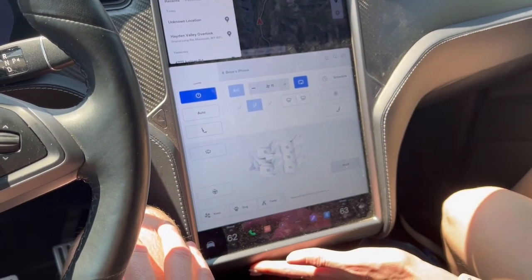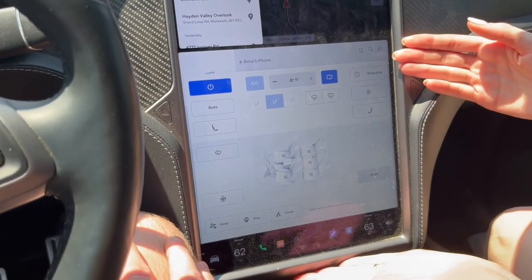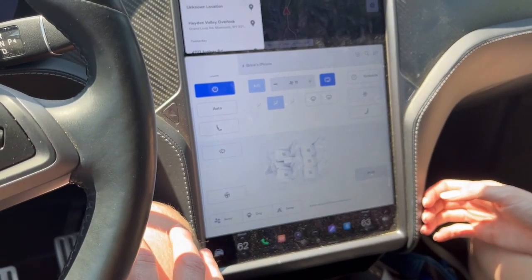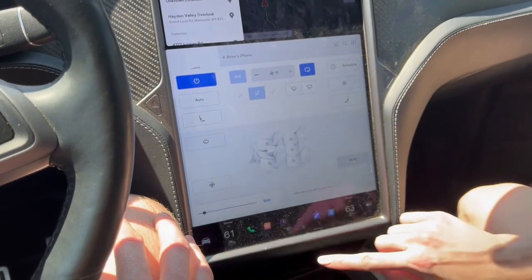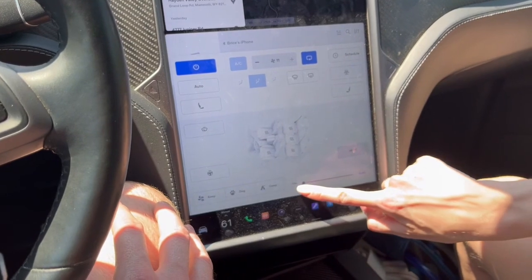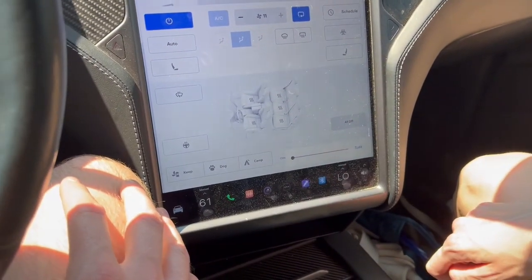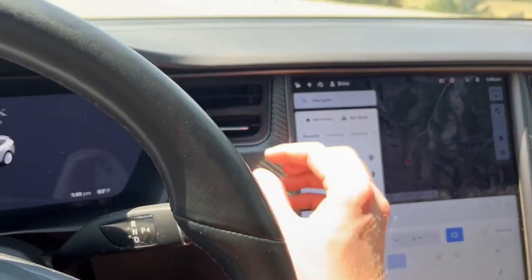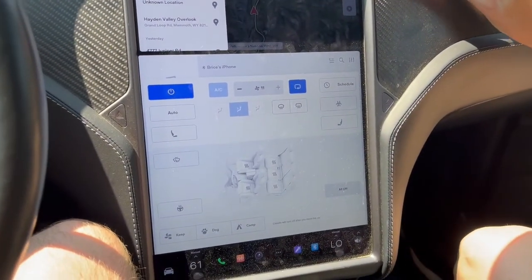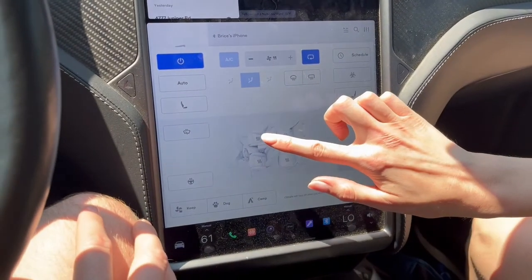Moving on to the AC, we have not been driving with the AC a whole lot because we found that it was going to drain our battery more, so we've just been rolling with the windows down, which has felt great, so we don't care. But right now it's kind of hot outside and we're headed back to charge, so we are changing that temperature. You get dual climate control. This one's actually got vents on it, so you can move these guys around. Every seat is a heated seat, and there's a heated steering wheel in this car.